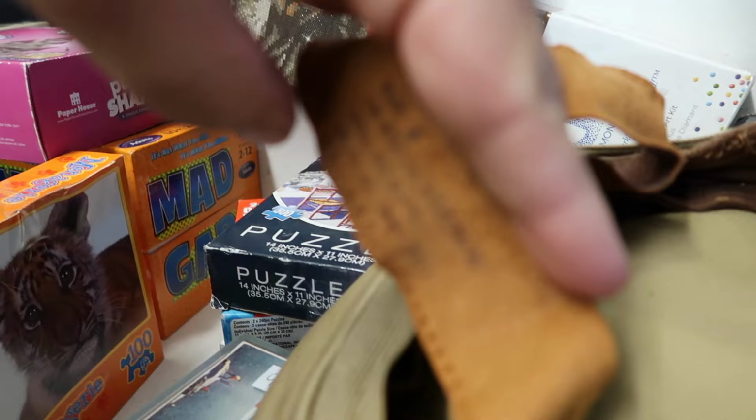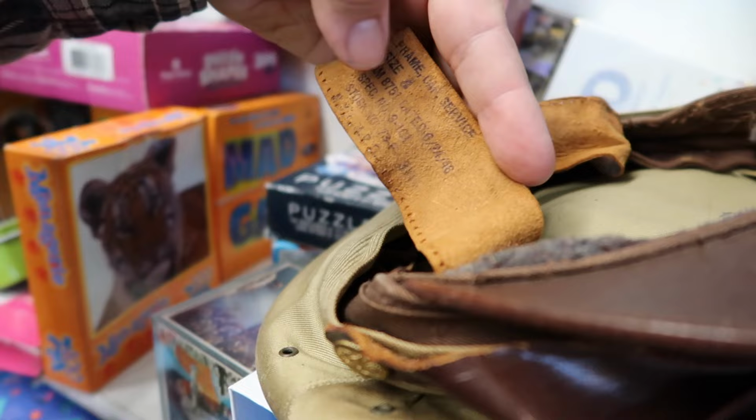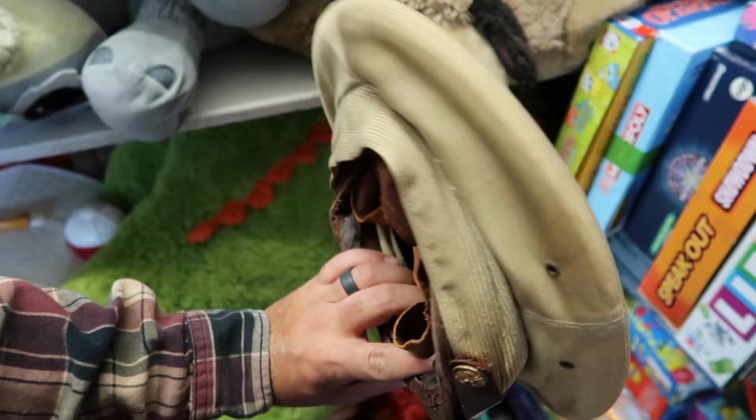Service cap. Okay, looks military, looks army. They're dated 6/24/1948, number N-101. Look at that UA. Oh, cap, service cap. Never mind, frame. That's crazy. Look at this. So I don't know how much they want for this one, but you know, I might pick it up, might leave it depending on the price on it, but that is crazy.